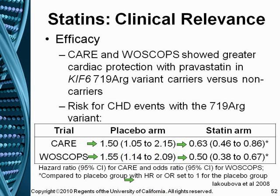Another thing I want to point out here, and this is a teaching point: in the case of this KIF6 allele and its association with CHD events and statin therapy, this is what I would refer to as a disease-associated gene. In contrast, a number of other pharmacogenomic examples are genes that affect the pharmacokinetics or pharmacodynamics of a drug and thereby impact drug response.